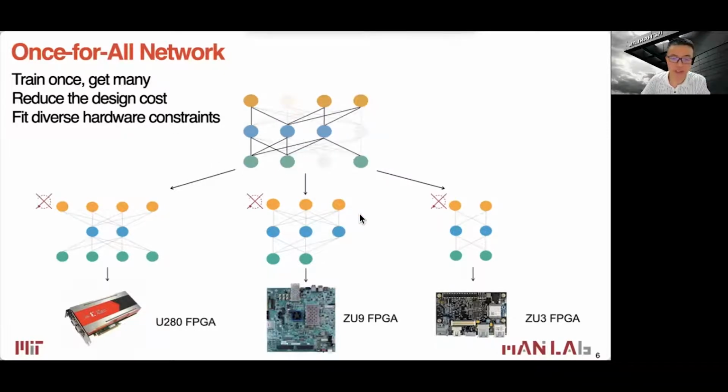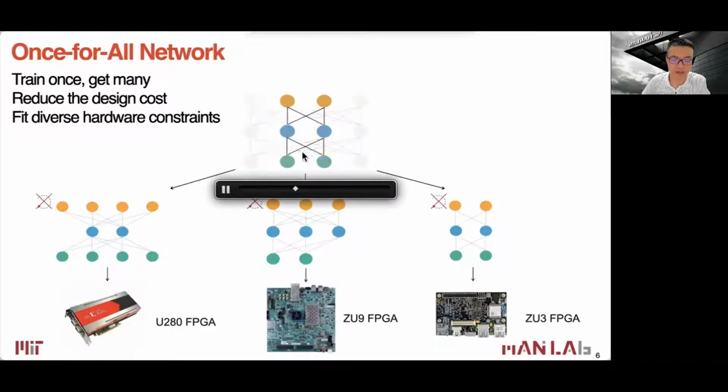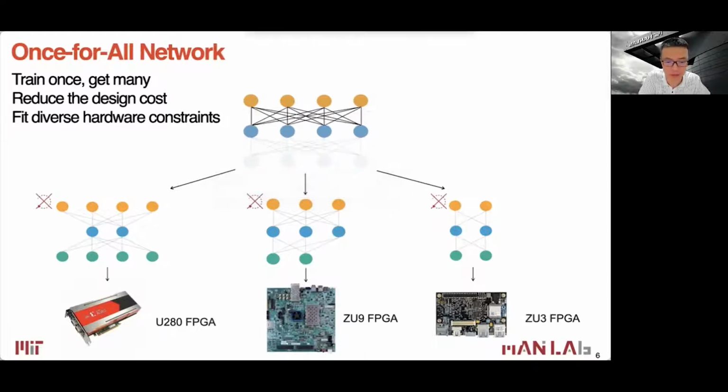So during training time, we randomly sample different subnetworks so that smaller networks can be trained without losing accuracy. But naively sampling the model will suffer from accuracy loss. Therefore, we also proposed a progressive shrinking technique to start with a larger model and then gradually sample smaller and smaller subnetworks.